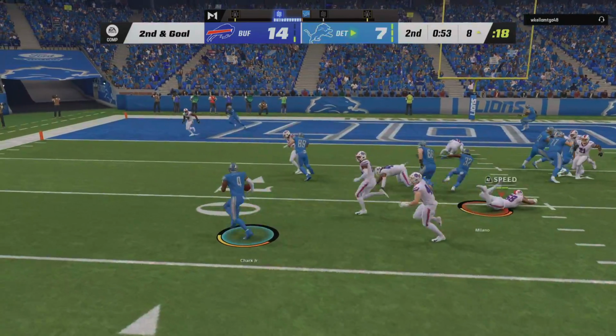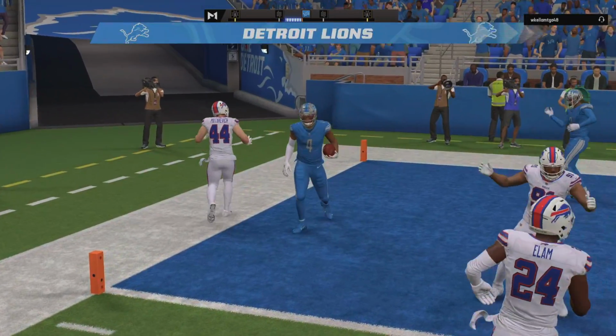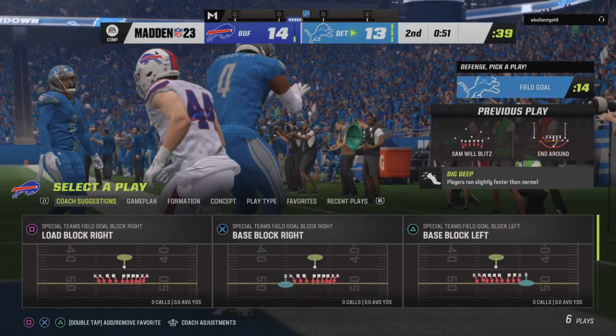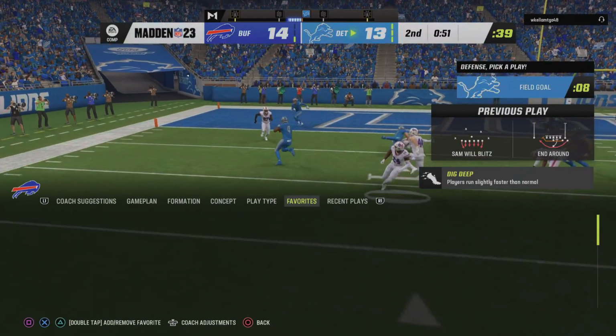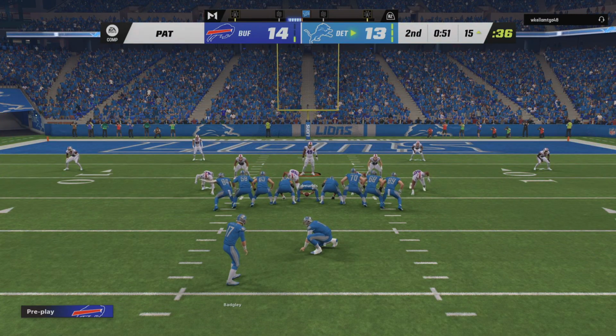Here's a running play now with Chark. And he'll get into the end zone. Touchdown, Detroit. DJ Chark, an 8-yard touchdown run. And the Lions are an extra point away from tying the ball game here in the final minute of the 1st half. Badgley on for the extra point.